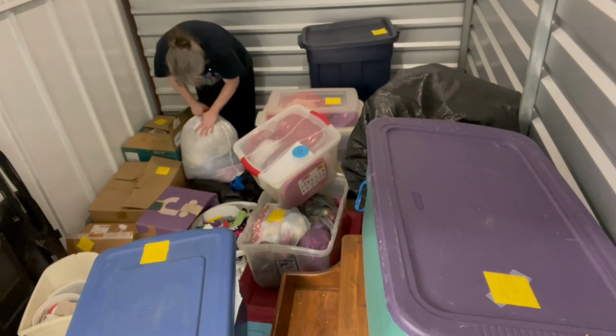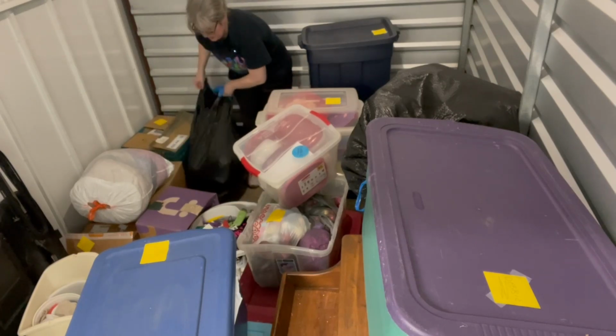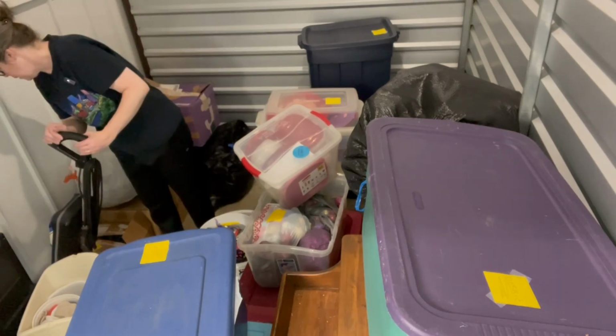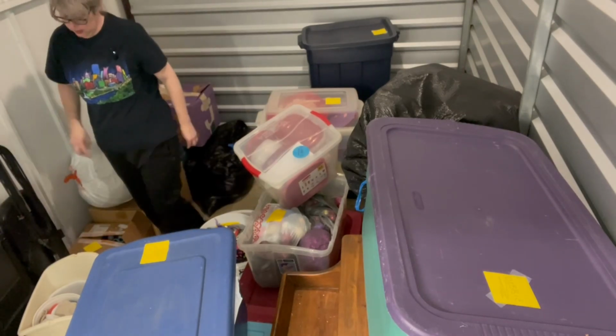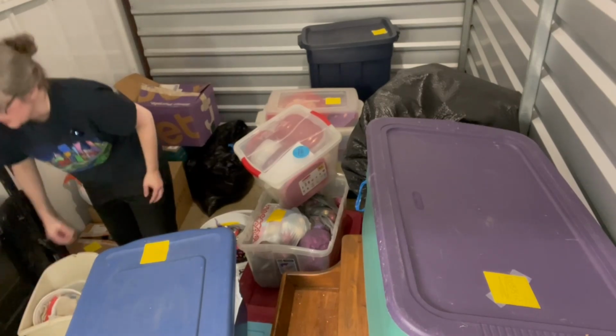This, I think, might be blankets. This is linens. This box over here is all like cleaning supplies. Yep, an Oreck vacuum cleaner. And then there's a huge TV here, plus some garbage cans full of stuff.